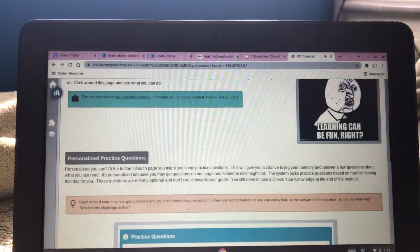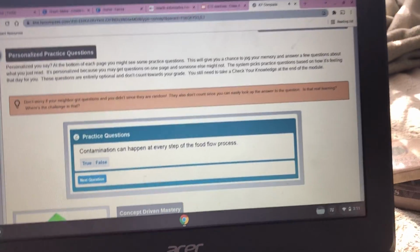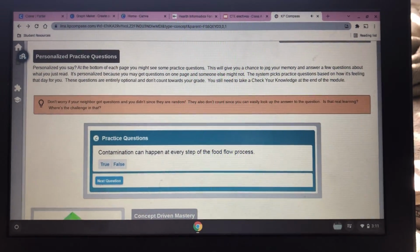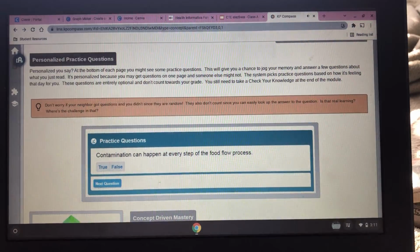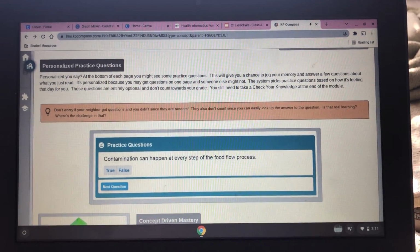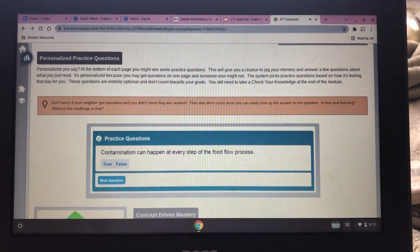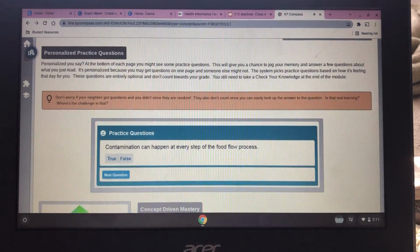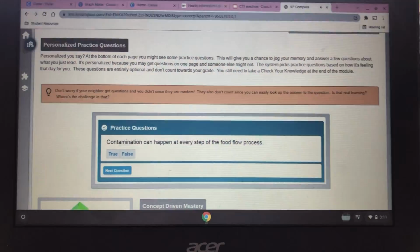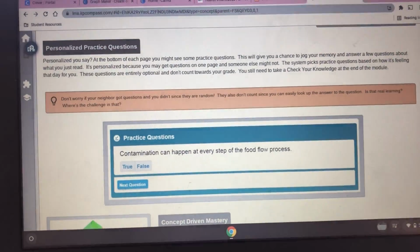Personalized practice questions. Personalized, you say? At the bottom of each page, you might see some practice questions. This will give you a chance to jog your memory and answer a few questions about what you just read. It's personalized because you may get questions on one page and someone else might not. The system picks practice questions based on how it's feeling that day for you. Carefully answer those questions because it counts towards your mastery. Don't worry if your neighbor got questions and you didn't.